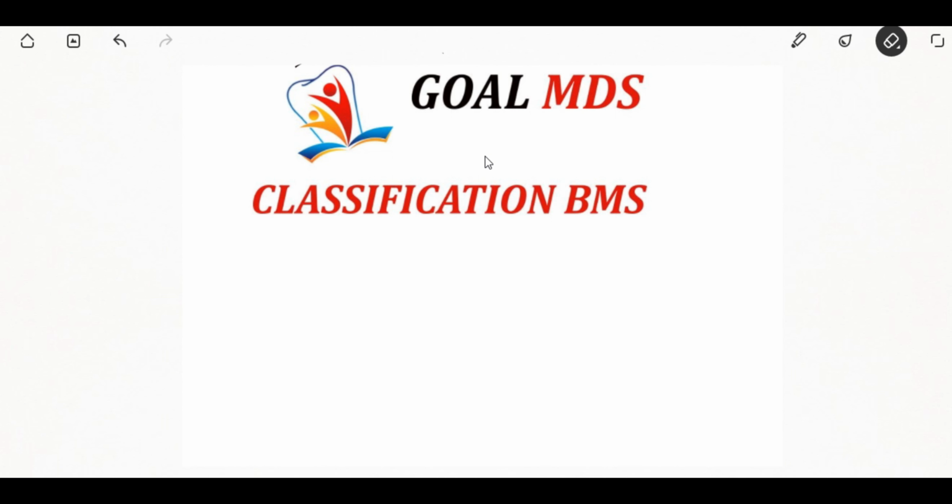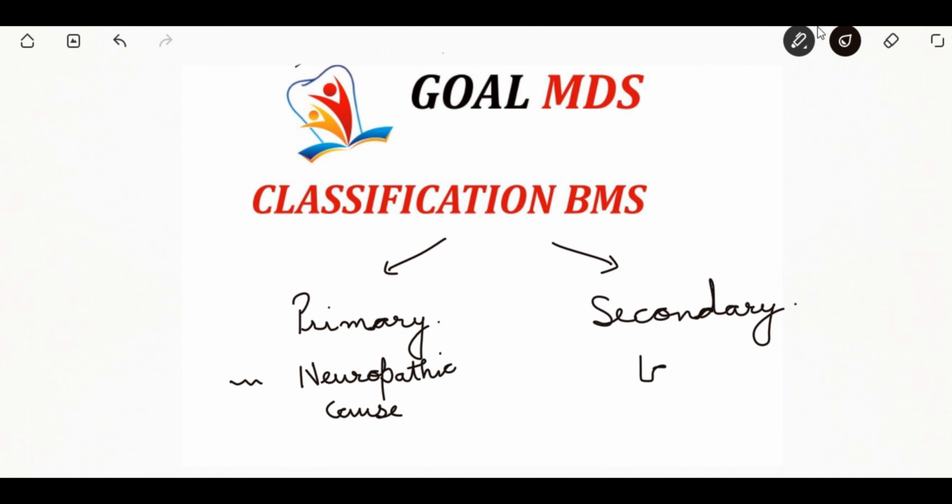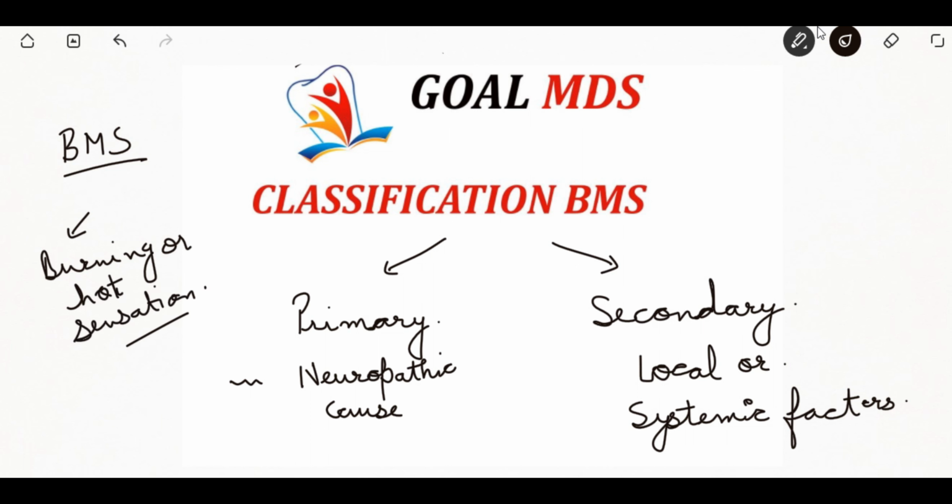An important thing that you all should know is the difference between primary burning mouth syndrome and secondary burning mouth syndrome. Primary or idiopathic burning mouth syndrome is one for which a neuropathological cause is likely and which cannot be attributed to any systemic or local cause, whereas the secondary is due to the result of local or systemic factors or diseases. So in short, the pain in burning mouth syndrome is mostly described as burning or hot, and intensity may vary from mild to severe.